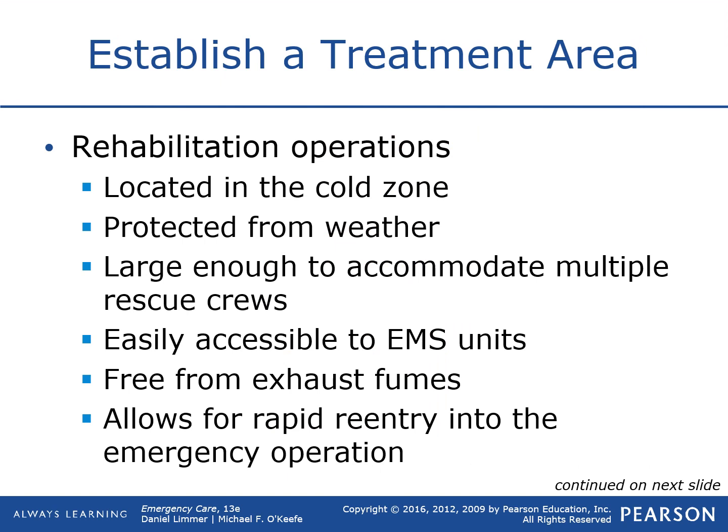So establishing a treatment area. We are always operating in the cold zone. I know I said that before, I'm going to say it again. We work in the cold zone. It should be protected from the weather, so a tent can be put up. Usually hazmat response teams have all the materials to set up a treatment area in the cold zone. It should be large enough to accommodate multiple rescue crews, easily accessible, away from vehicles so you don't have exhaust fumes, and allows for rapid re-entry into the emergency operation. That way people can come, deliver your patients, and then go back into the operation zone.